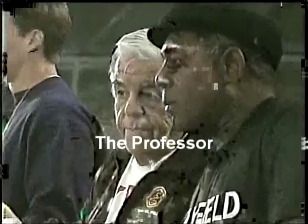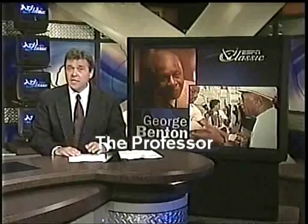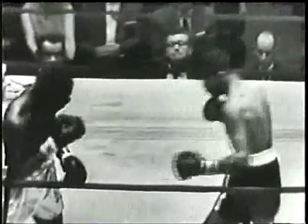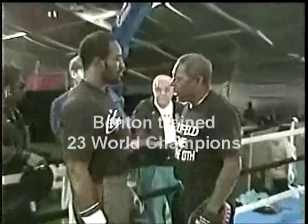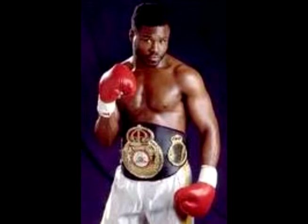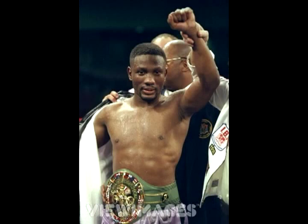George Benton, known as the Professor, boxed professionally for 19 years with a record of 62-13-1 before apprenticing to Eddie Futch in 1970 to learn to be a trainer and cornerman. Over the years he trained or co-trained 23 world champions, including Joe Frazier, Evander Holyfield, Meldrick Taylor, and culminating in the one he called my masterpiece, Pernell Whitaker.